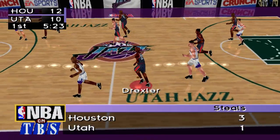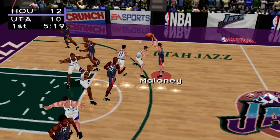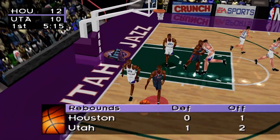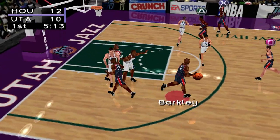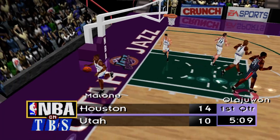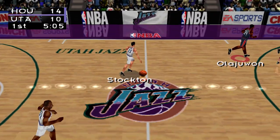The Rockets take it away. Drexler to Maloney. Ellie gets the rock. He launches the shot. Pulls down the board. Houston with a new 24. To number 34. Number 34 hits the shot. The Jazz are trailing by four.